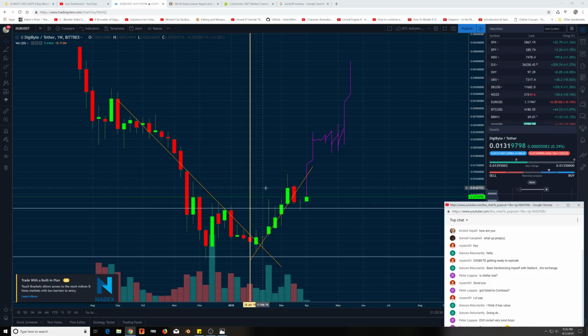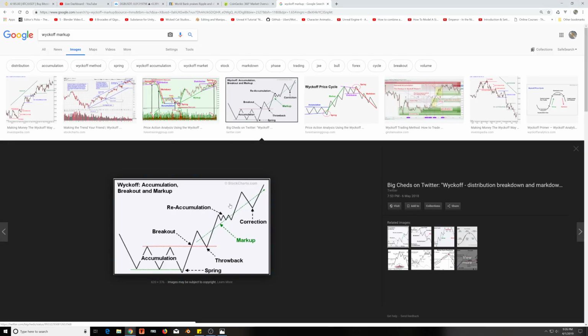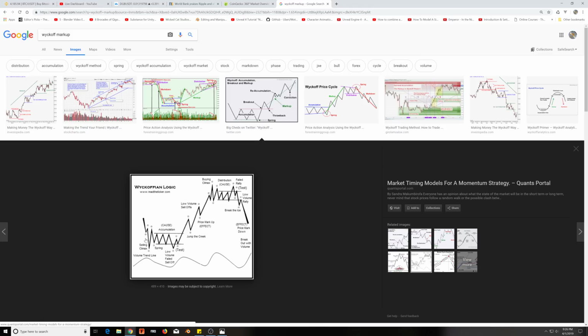Getting ready to explode. Let's call it a controlled explosion, okay? Heavily controlled. But there you go. Boom, boom, boom. That's a little bit better. See that? If you guys can see this.